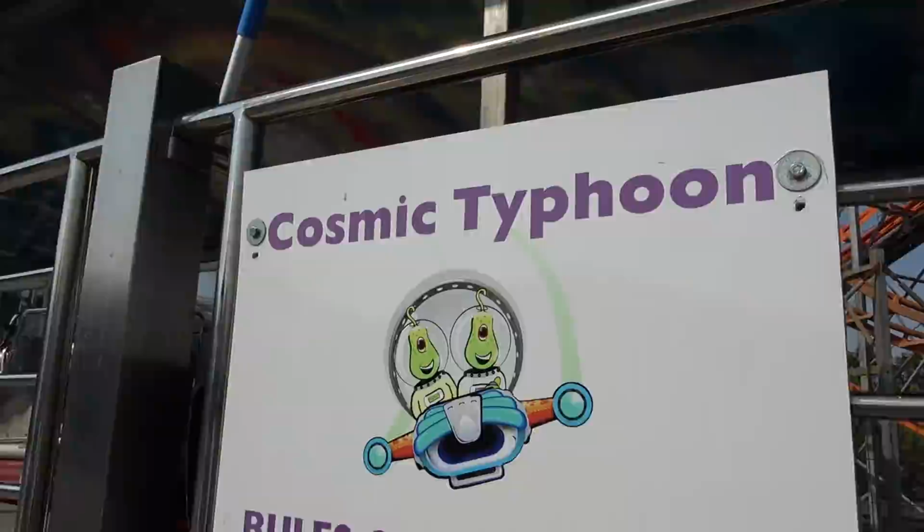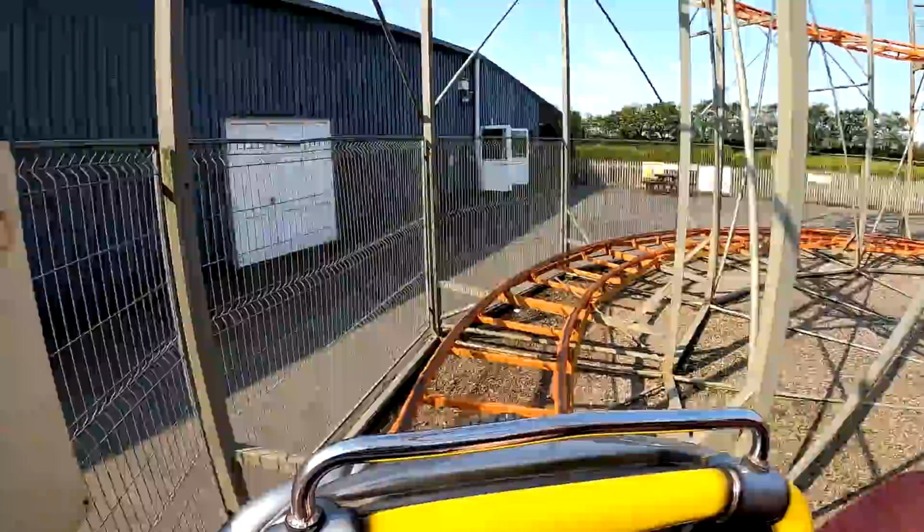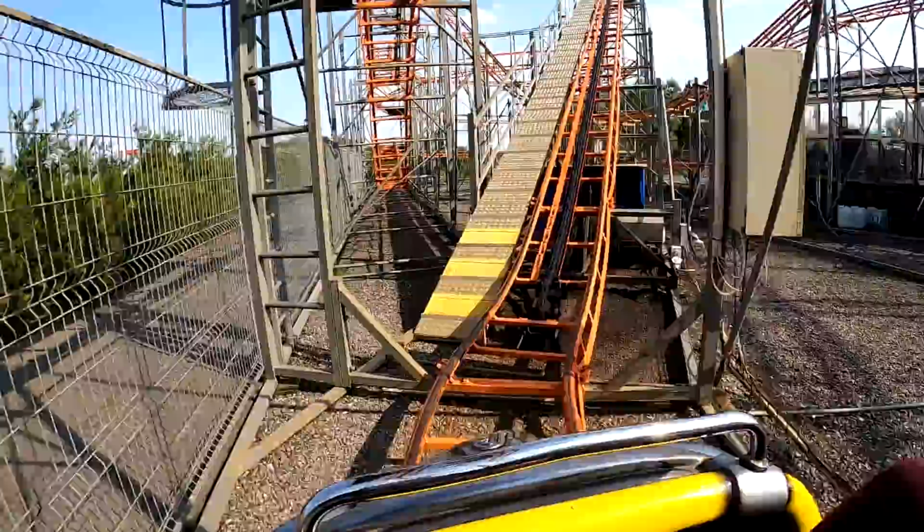Quite a few trains running on this one, actually. But yeah, I can't believe they've limited the capacity to 200. I mean, yes, it's a very small park, but that is really low.